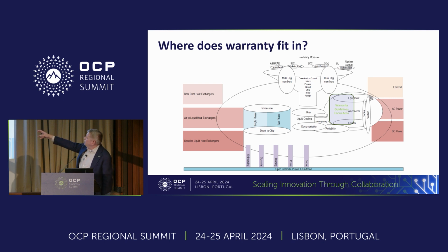A lot of other things suggest what might happen there, including reliability, documentation, just generic business risks that are also happening at the same exact time, as well as the type of immersion cooling going on and the combinations that might exist of the different types of cooling that are going on.